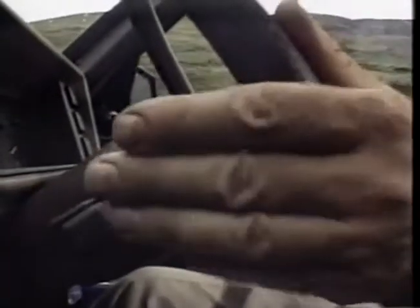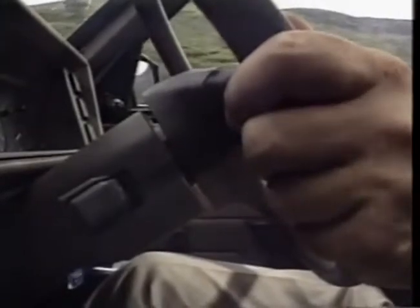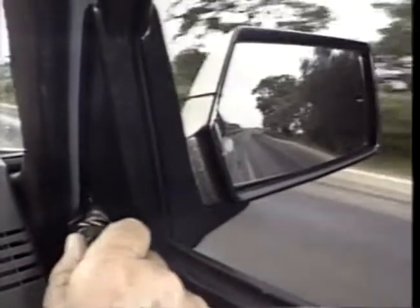The switch gear is a little bit far away from the rim of the steering wheel to be completely finger touch operation. One thing I really don't like are these wing mirrors. The remote operation is very sticky and they jerk all over the place, and the actual glass is curved and gives a distorted image.